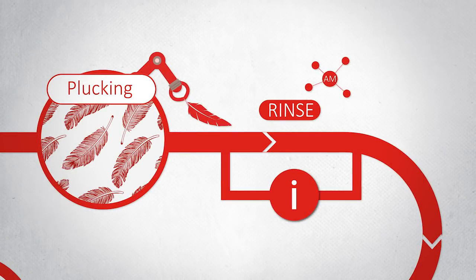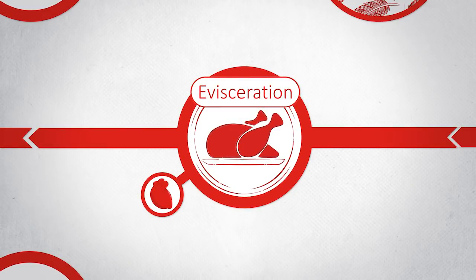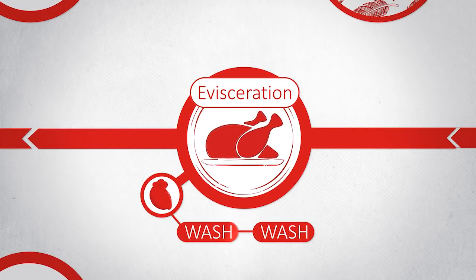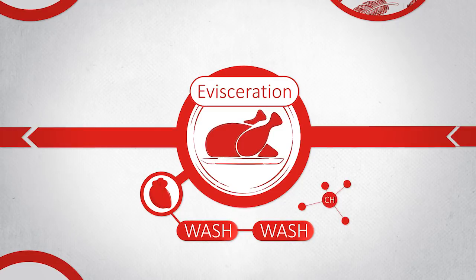Thereafter, the bird would move into an evisceration process. That process is one of removing the intestinal content from the bird and any other organs that are inside the cavity, and by its very nature can be a contamination process on its own, specifically if there's ruptured intestine or anything in that mechanical removal process. So we've got two additional washing points in that process. One directly after the intestinal pack has been removed, there's another chlorinated wash, and then the bird moves through a series of removing of glands in the neck area, etc.